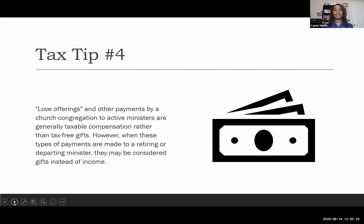Okay, so for example, you have a pastor and it's pastoral anniversary, or you're a minister and it's your birthday, and they want to honor you, and people just give you a love contribution. Those are considered income, taxable income.